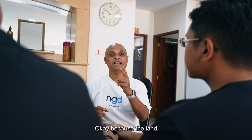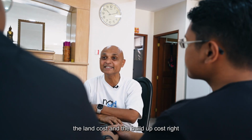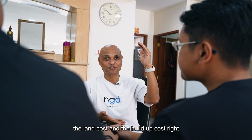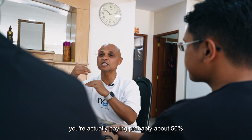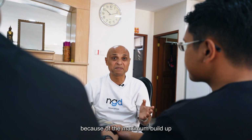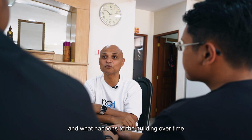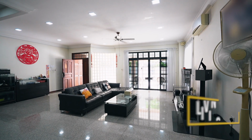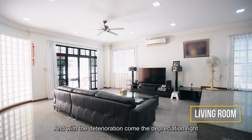Why? Because the landed property has two costs: the land cost and the built-up cost. When you're buying something brand new, you're actually paying probably about 50% for the maximum built-up, the building cost. And what happens to the building over time? It starts to deteriorate, and with the deterioration comes the depreciation.